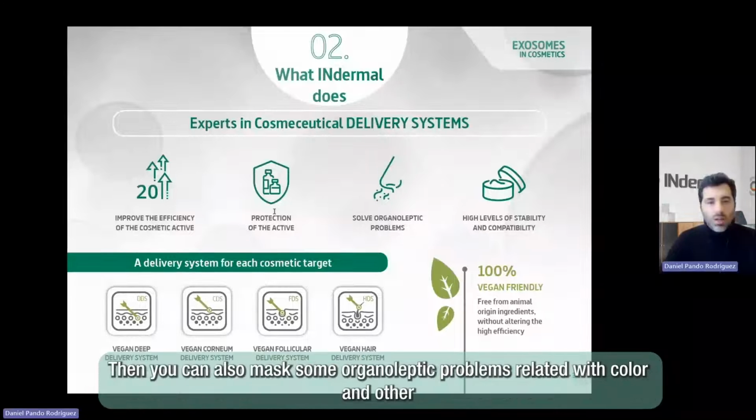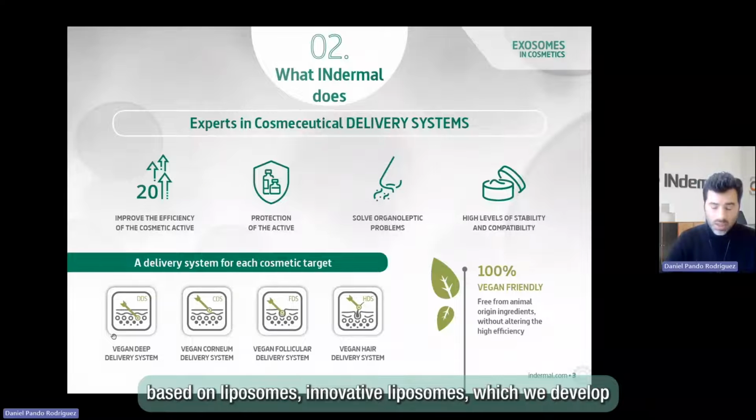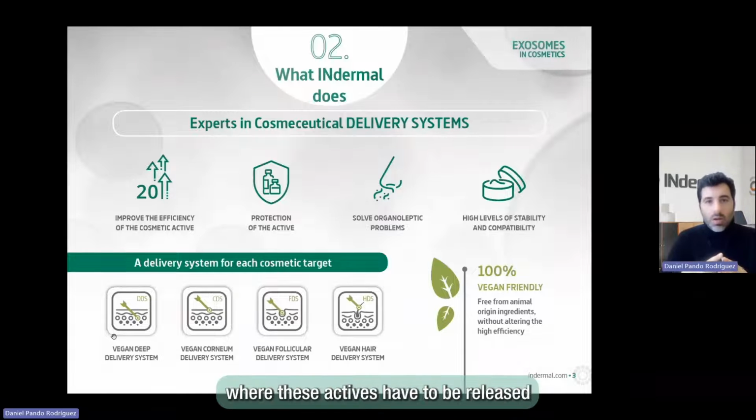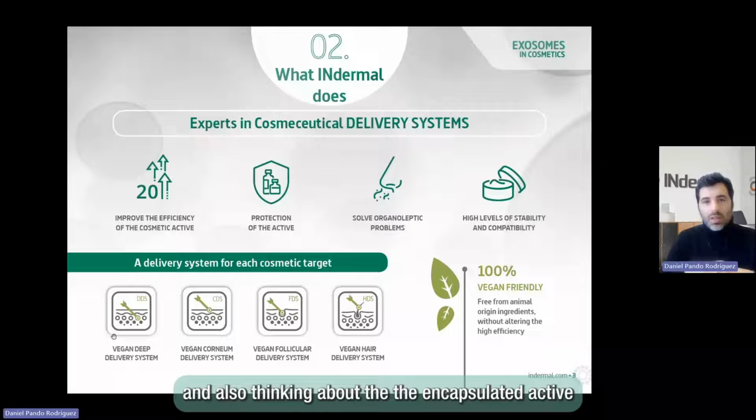Then you can also mask some organoleptic problems related with color and others. And all these benefits are because we have different delivery systems based on liposomes and innovative liposomes, which we develop specifically thinking about the target where these actives have to be released, and also thinking about the encapsulated active.